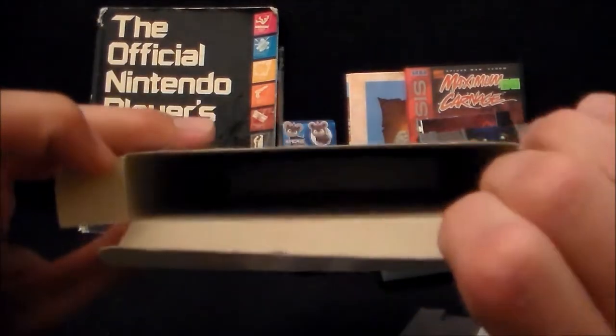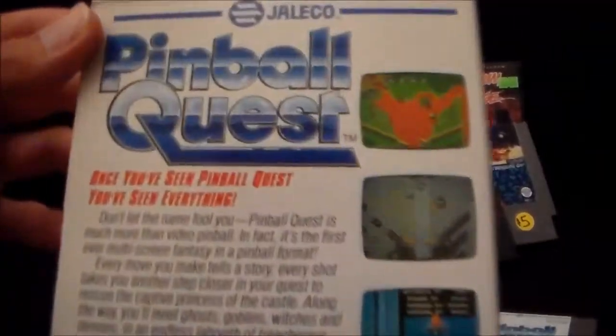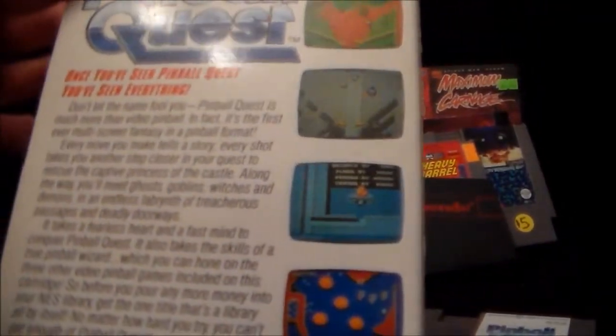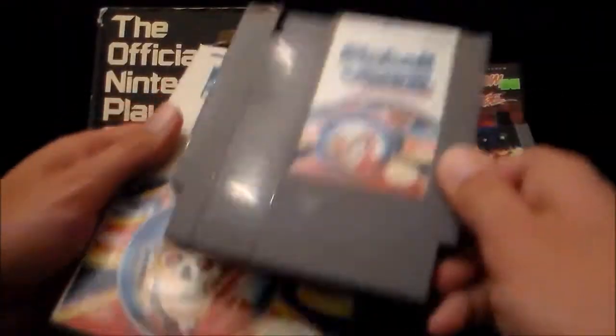It's even got the little styrofoam on the bottom there, which is very important to anyone that collects the boxes, because if they don't have that styrofoam, they don't sit quite right, and then they're making noise, because normally it's like that.